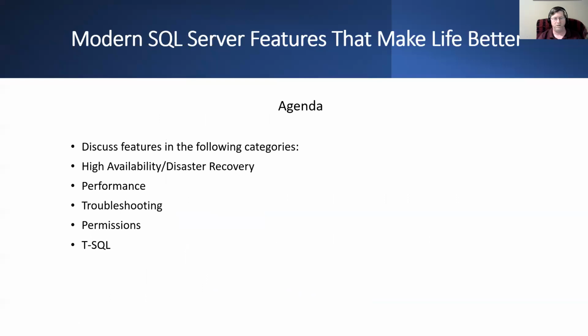So our agenda this evening is to touch on the following categories of features. We're going to talk about high availability and disaster recovery, and we'll review some performance related features in SQL Server, followed by new aspects of the product that I think are helpful for troubleshooting. We'll look at some useful changes concerning permissions, and then finally we'll cover some helpful T-SQL changes as well.